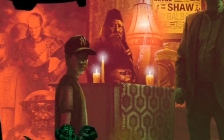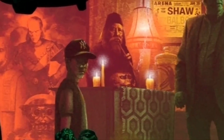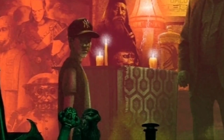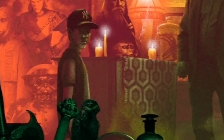Oh, the monkey brains. I see the monkey brains soup thing from Indiana Jones, Temple of Doom. And I believe that's an alien inside the glass jar on the table. Now, if you look at the painting behind them, that's Vigo the Carpathian from Ghostbusters 2. And it's a Planet of the Apes creature. Now, is that Dr. Zaius from Planet of the Apes? I think it's Dr. Zaius.